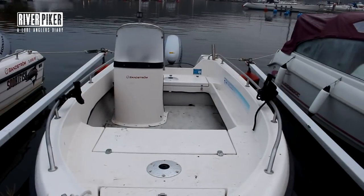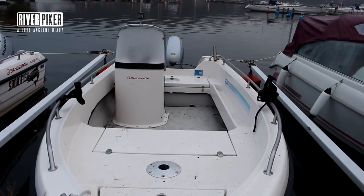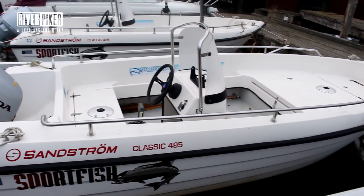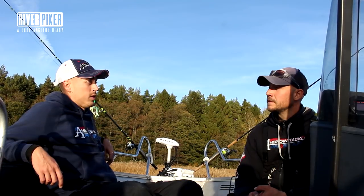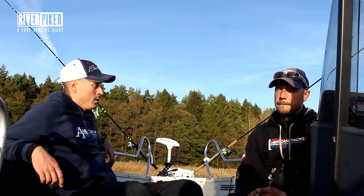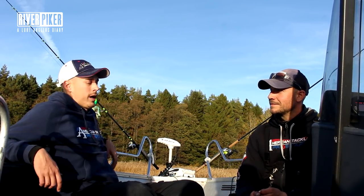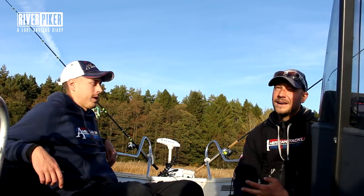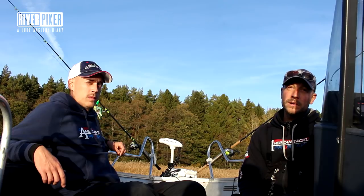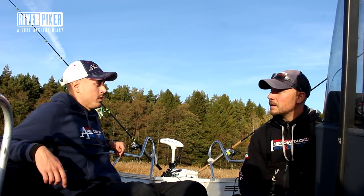And for all the houses, we have 2 different options for boats. We have Sandström, we got 4 of them. A Swedish made plastic boat, 4 meter 95 long, equipped with a 50 horsepower 4-stroke Honda, and the Lowrance Elite 7, GPS and fish finder. Of course, anchor and life jackets and everything. Landing net and everything like that is provided by us, so you don't need to fly with it or take it with you.